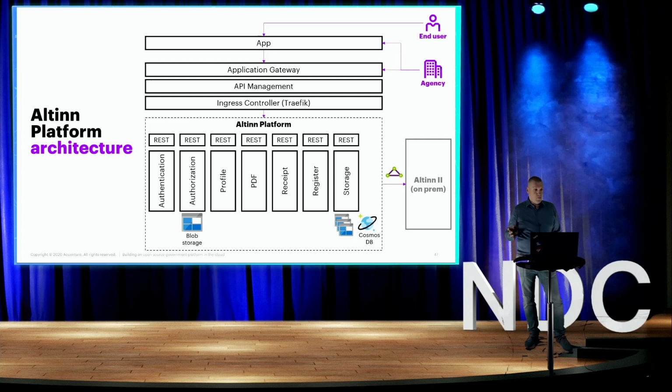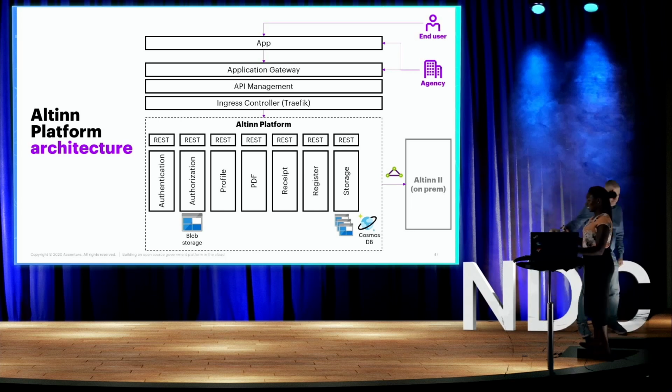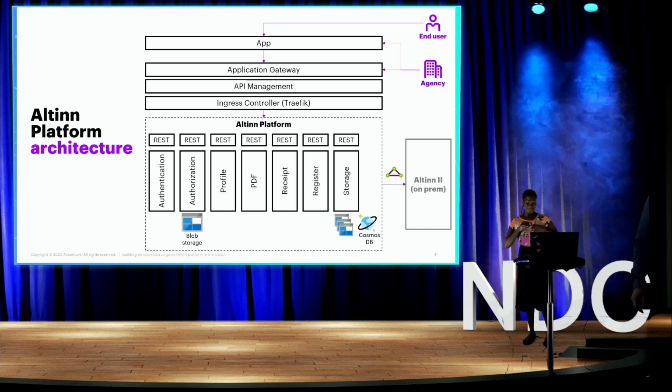So those are the components we have. And the next step is what kind of cloud architecture are we building? And Stephanie is going to give you the details about that. Thanks.